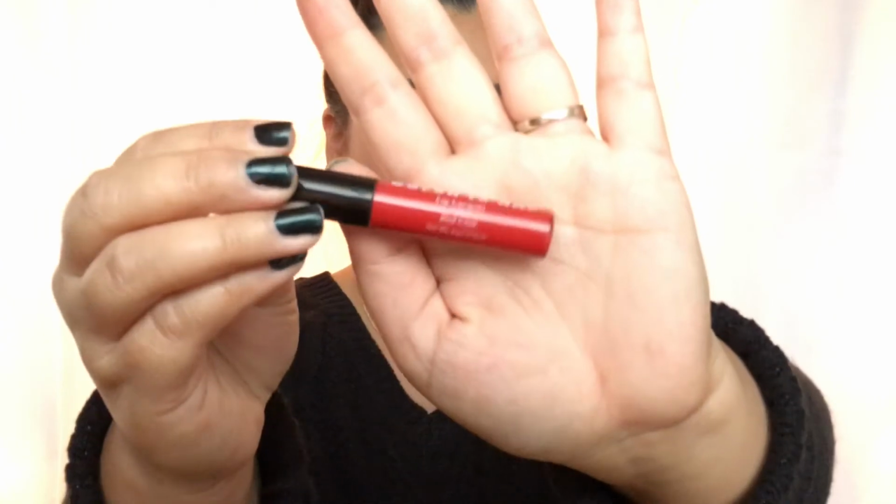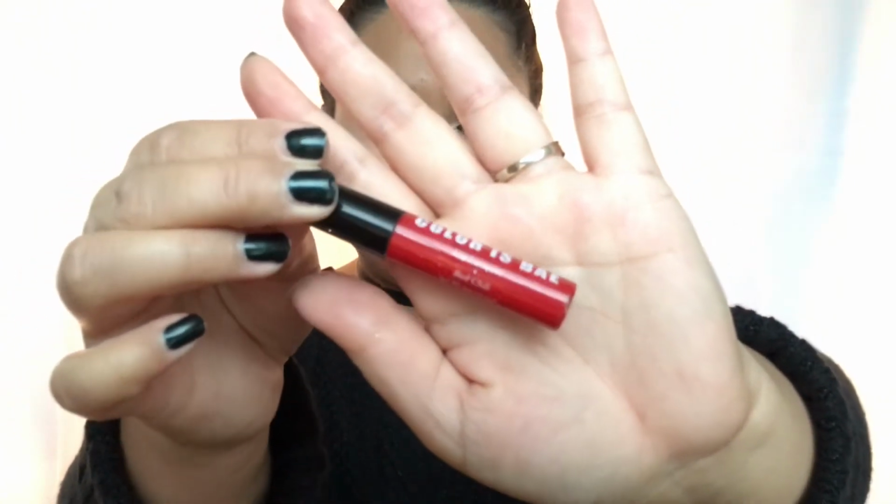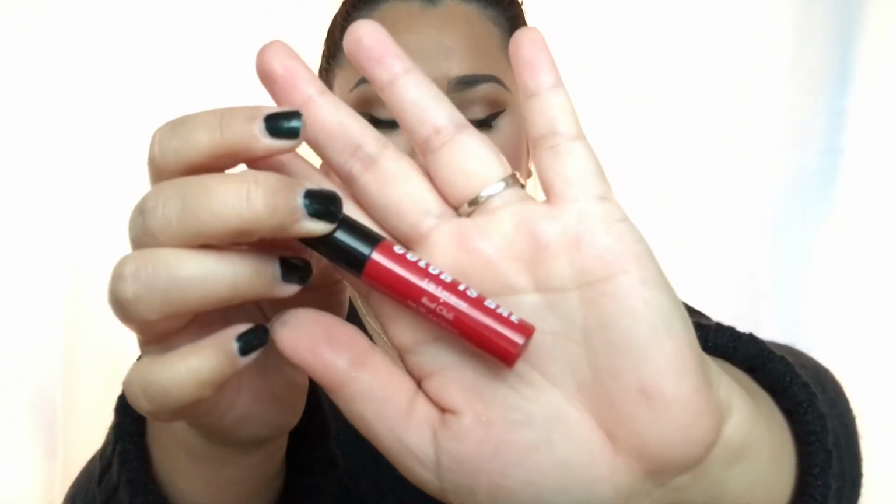This is the Elizabeth Mott Color Is Bay Lip Lacquer in shade Red Chili. Here is what the packaging looks like. I actually got this from this month's IPSY, and I kind of hated it at first. I'm gonna be honest with you guys, I didn't think it was super comfortable.